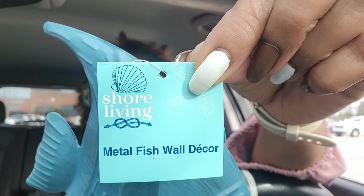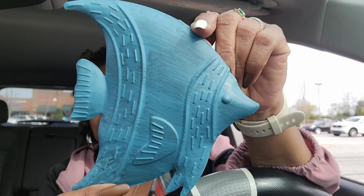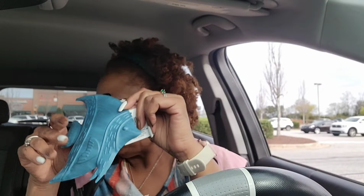But I got her this fish because I did not pick it up down in South Hills. I couldn't decide which one I wanted. I might have gotten one in gold, I'm not sure. But this is the Shore Living, what are they calling it? Metal fish wall decor. So I got her this one. I thought it was so pretty. I think I picked this one up in the teal. I don't know, I can't remember, y'all. I won't know until I go home and go through all them bags sitting at my house.